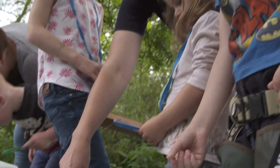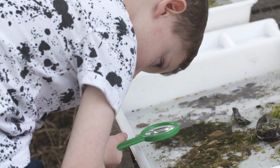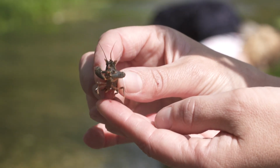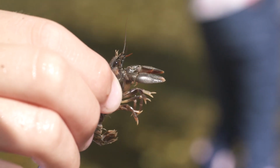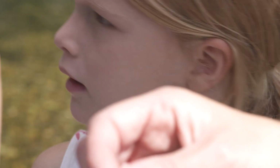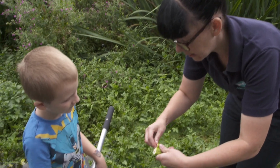So, who knows what this fish is? Bullhead. Bullhead, well done. That's still quite young. So this is an American signal crayfish. It's a non-native invasive species, and unfortunately it should be in America and not here. It's colonising our rivers, and it carries a disease called crayfish plague, which has wiped out our native white-clawed crayfish from the River Kennet. So creating that understanding and therefore hopefully a desire to notice and cherish their river is one of the things we can really do.